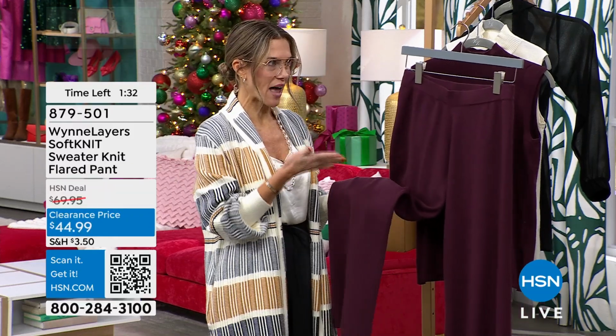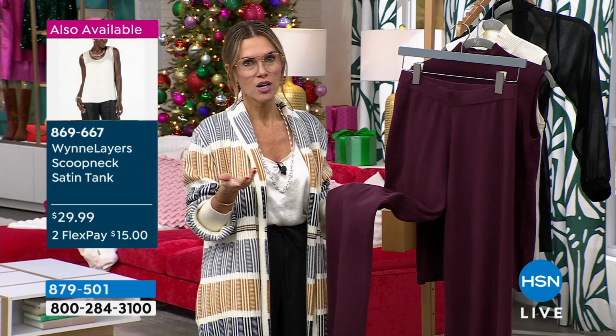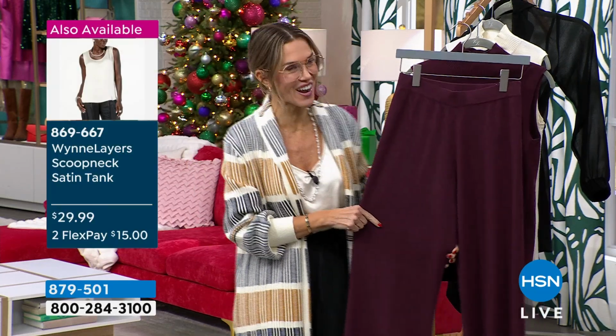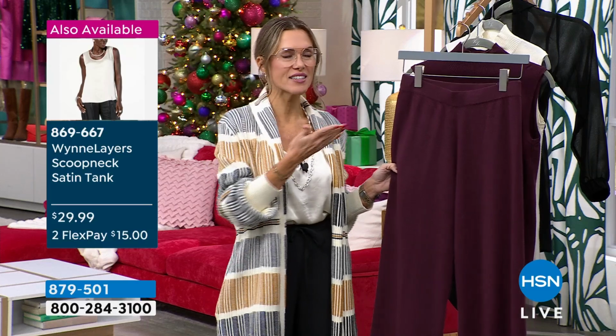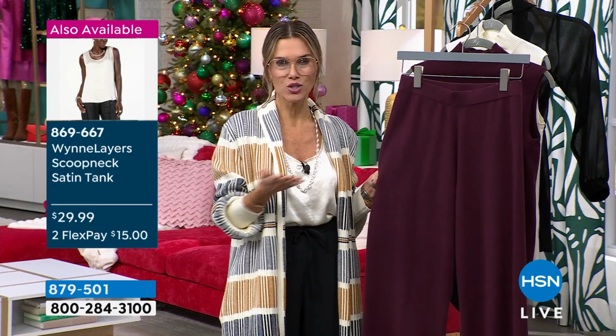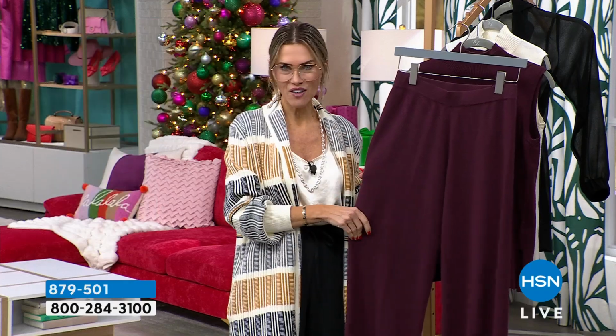And to your point about lounging, there was a season in our life where we lounged in things we hoped nobody ever saw us in, and they didn't for years, right? Right. Now we want that soft suiting, that loungewear that we are proud to go out and do things in. And this is definitely that piece.